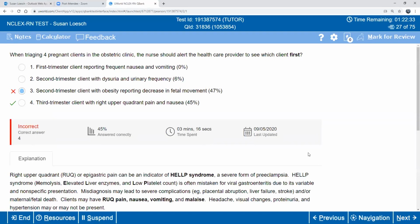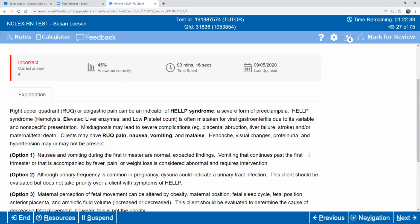Oh, it was 4 though. Look at that. HELLP syndrome. And that's why. That HELLP syndrome. I forgot about that right upper quadrant. And I said there's something about that right that's going to kill me on this one. That was it.